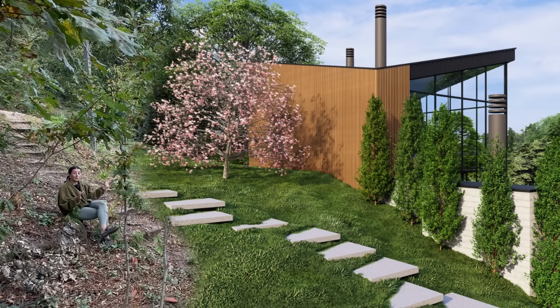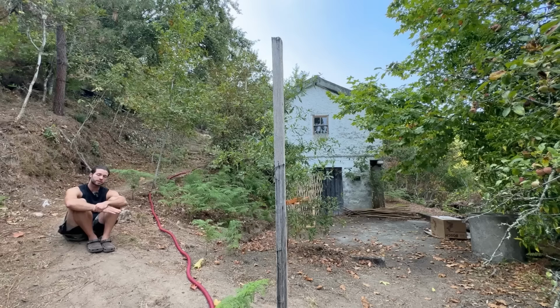So from this angle you're seeing now, we are walking down to go into the main entrance of the house. But this isn't the best part. Let's go down and have a look. This is the entrance of the house, the main entrance. Like I said, this house has 2 floors, and this is the first floor. Here is the before, how the house looks now, and this is the after.